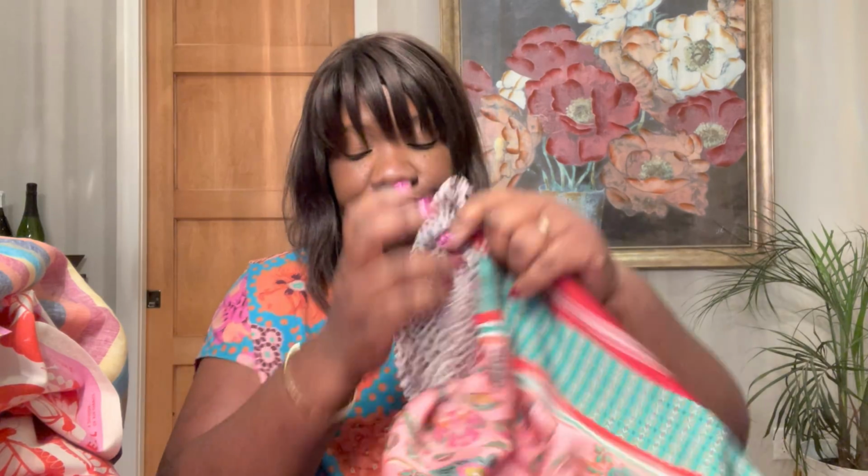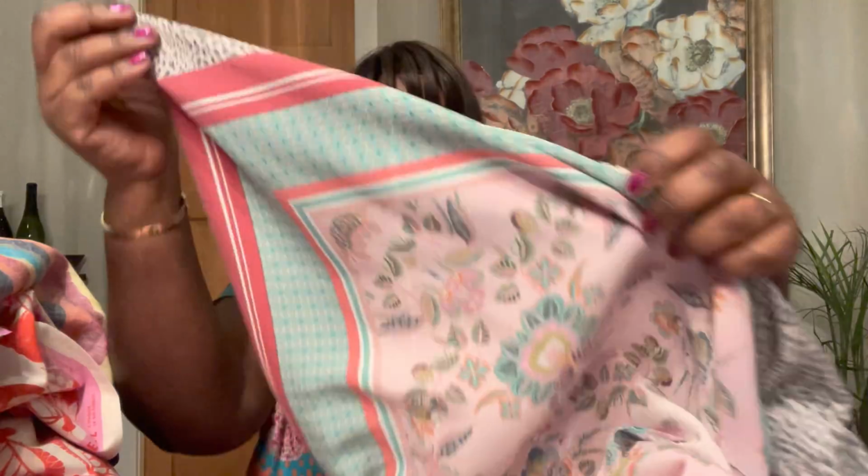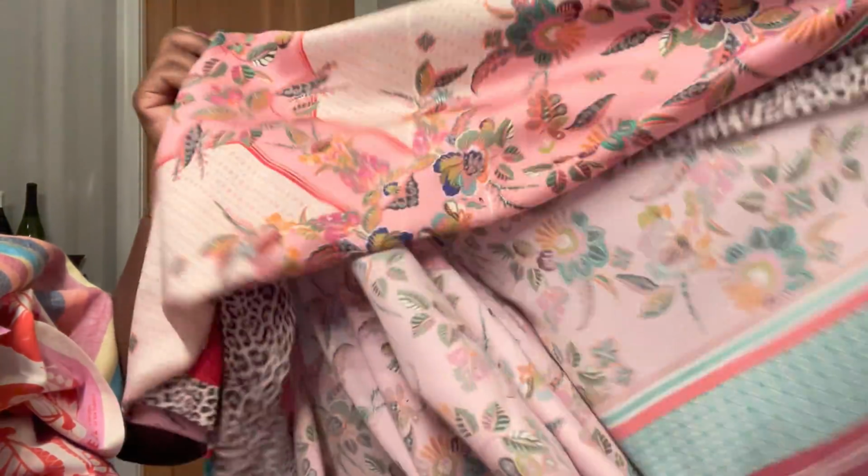And wow, look at this. It's so, so nice. It reminds me of one of my favorite designers. I think if you look at it, you can probably guess. And of course, it would be lovely just to cut this scarf panel and make a scarf, but I want to do something else fun.